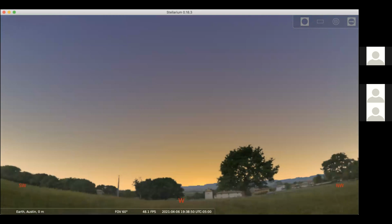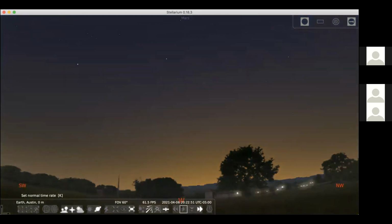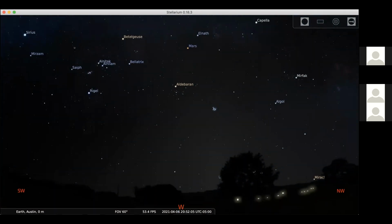I'm going to fast forward time a little bit, and we're going to see the sunset even more. So there we go. Time is speeding up, and the sun is starting to set. And our stars and planets will start to pop out in a second. All right, here we go. So this will be tonight on a clear night.